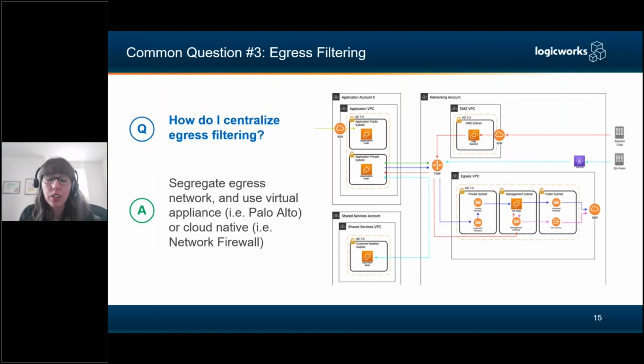The third common question, and honestly, this is probably the number one question we get at Logicworks, is how do I figure out egress filtering? I know this is a requirement for PCI, but what's actually the recommended architecture? The answer is, again, this is an AWS diagram, but take it across cloud platforms: have a separate network dedicated to egress filtering. Whether that's a virtual appliance that you install in that network, like a Palo Alto, or a cloud native solution, like Azure Firewall or AWS Network Firewall, have that be the central egress point and use a central router, in this case a transit gateway, to funnel all traffic from spoke networks through the egress network and out to the internet.